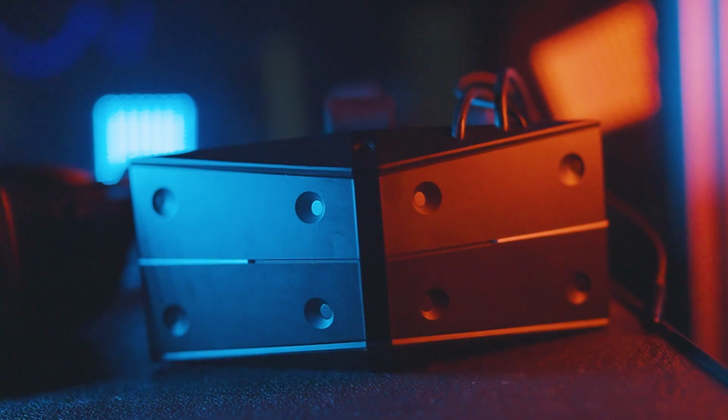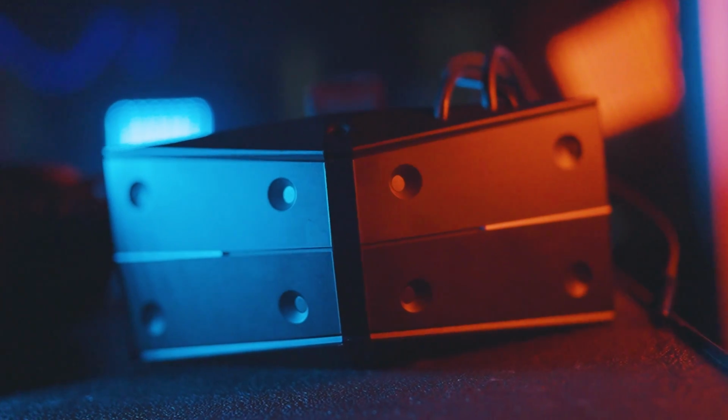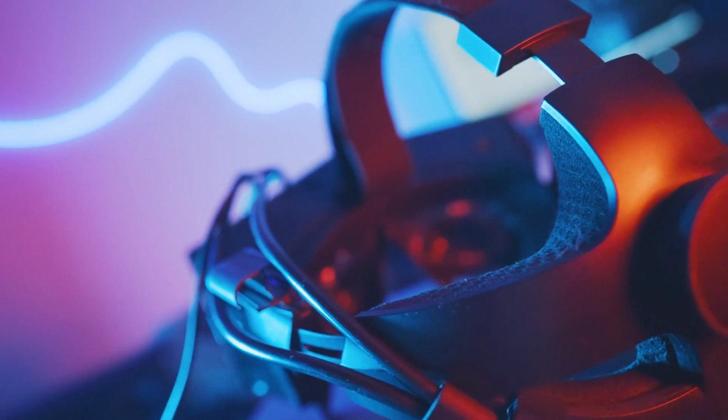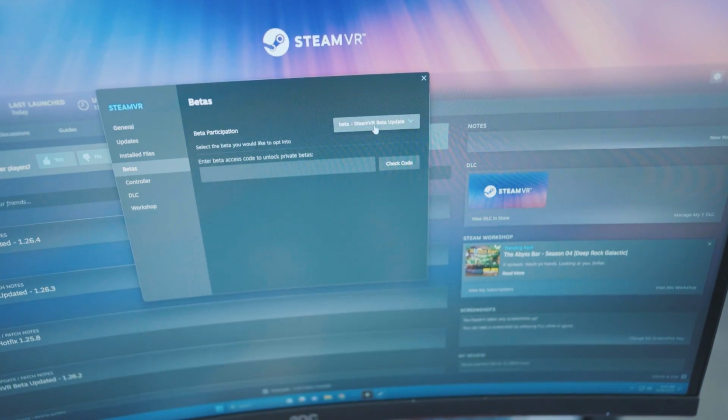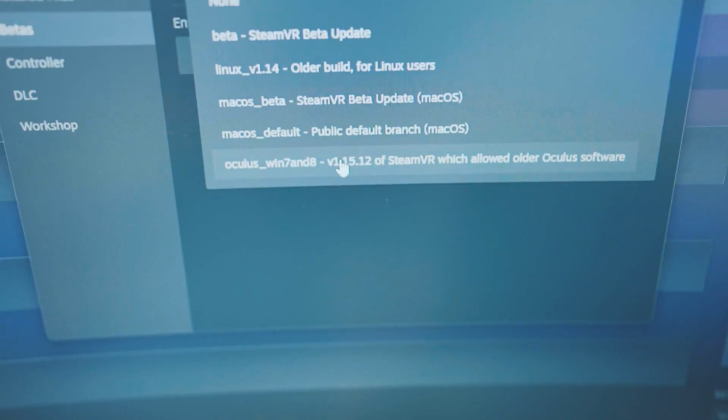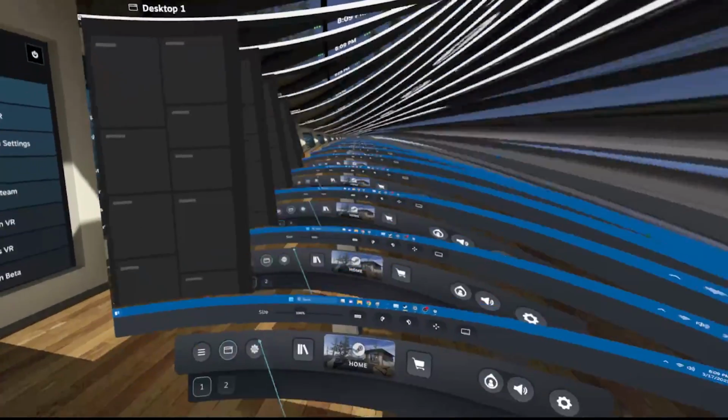But of course, that's not the whole story, and this is where things start taking a turn for the weird. As good as that all just sounded, it's certainly not perfect. A couple of things on this headset are definitely outdated by 2023. I mean, to even get it to work, I had to use a version of SteamVR that's meant to be compatible with Windows 7, and even then, not every game was working properly.